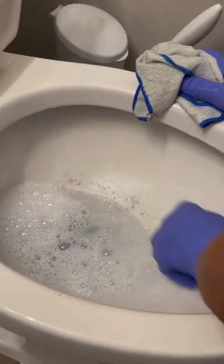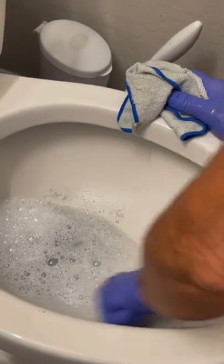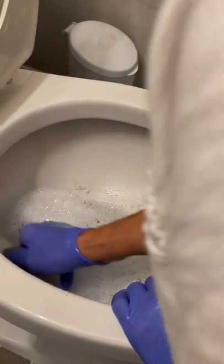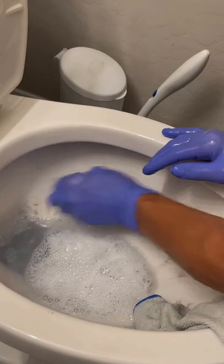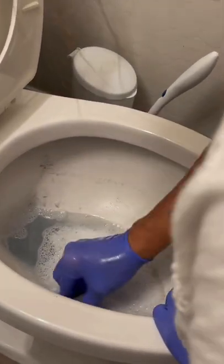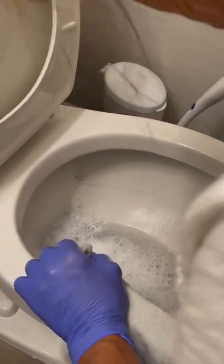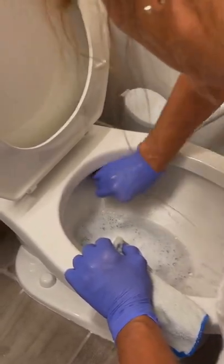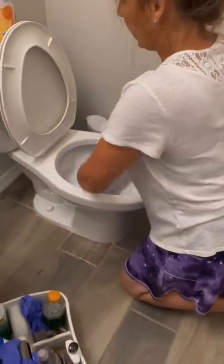To clean that up. In Arizona, we have hard water. And we even have a water softener, and we still get hard water. So you use this around there. But I'm not going to get too in depth with that today, because that's not our goal for the day. But I still want it to be shiny. Okay. So then we're done with that.